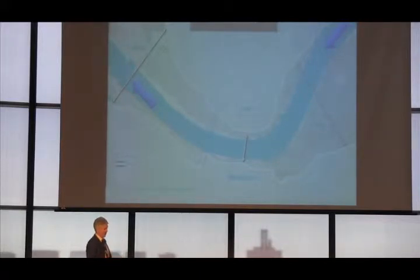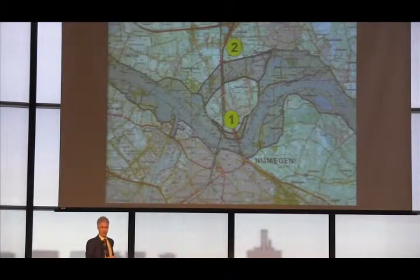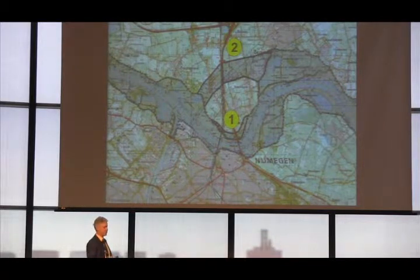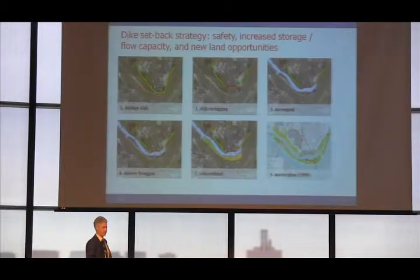What do you do with it? The easiest option was the one on number 1 above, that's creating a bypass. Just create a bypass and go around it. The city, however, got involved and said, wait a minute, we have some other ideas. We would like to use the opportunity to create a different living environment, a different engagement with the river.